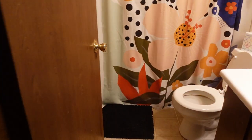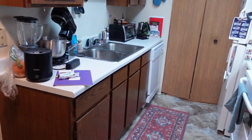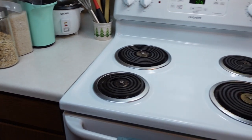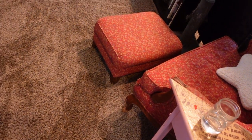Walk you through the setup. So we already did the bathroom. I think I already showed it to you clean, so that was kind of pointless. But this is the kitchen, looking so much cleaner. This is by no means like a deep cleaning, but it's definitely deeper than I would clean on a weekly basis.